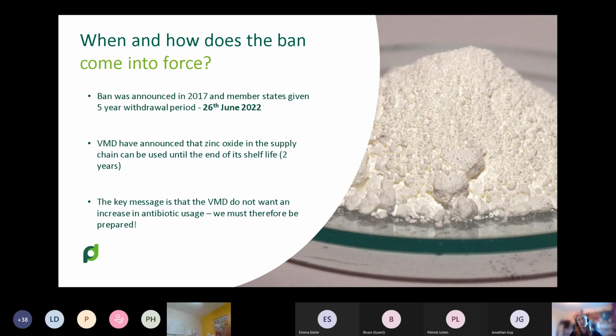I think the key message to be taken from the VMD's statement is that they made this decision because pig producers have worked so hard alongside the vets to reduce antibiotic usage, and they do not want to see that usage increase, which is some of the concerns around zinc oxide removal.